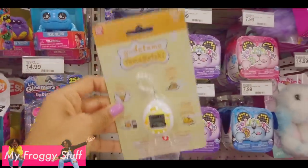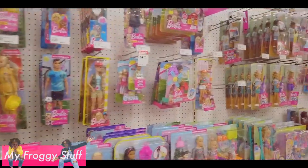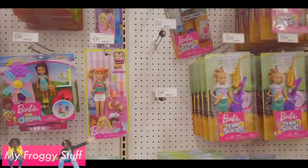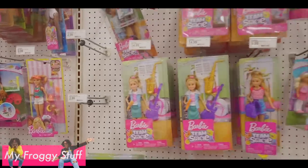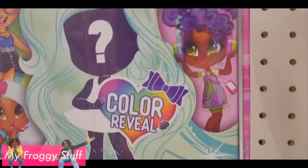Tamagotchi? Really? In the Barbie section. Still not seeing new Barbies. Come on. I need those new Fashionistas. Twisty Pets. Color Reveal Hair Adorables.